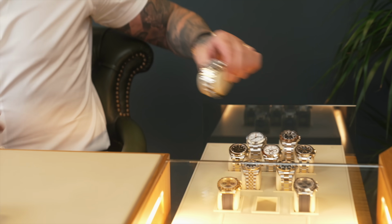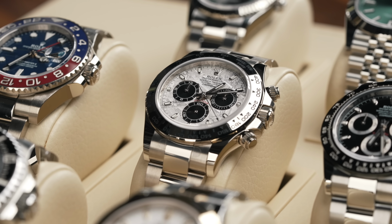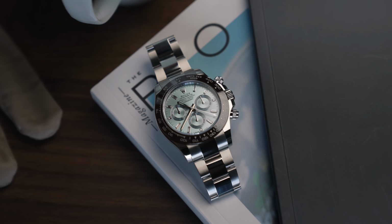It is the one that you cannot daily or wouldn't really daily, and there's actually 3 for me. One of them I have here. I'll show you the one that I really like. I'm actually torn between all 3, to be fair. This is the 18 karat white gold full bracelet, meteorite dial, rare as anything, actually rarer than a platinum Daytona. That's how hard they are to get.